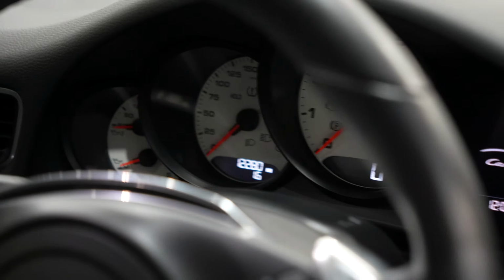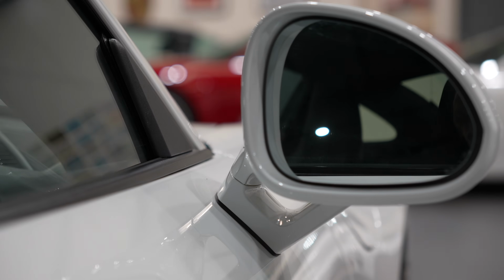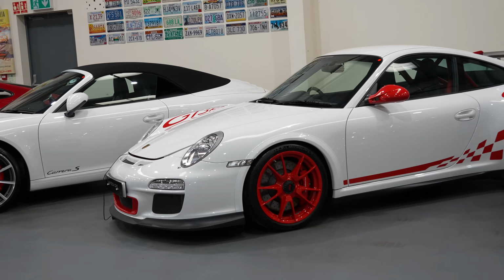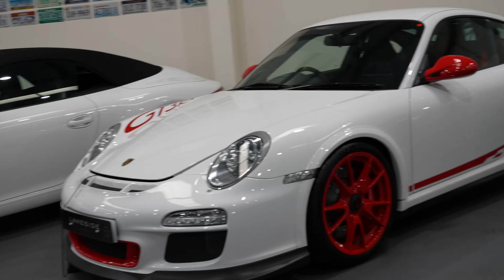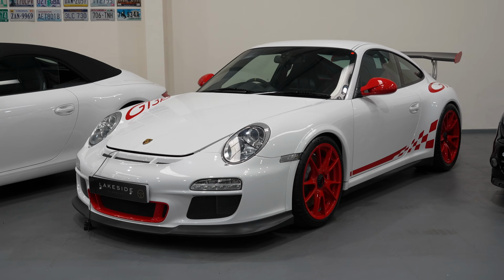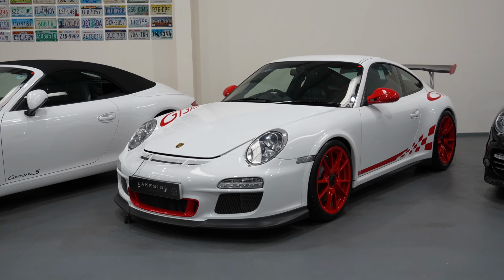There we go. Amazing. We'll switch from one white car to another, if my camera will wake up this morning. Yep, very good. Oh, this has got to be car of the show, car of the day for me. Does it get any better than that? I'm really not sure it does, to be honest with you.